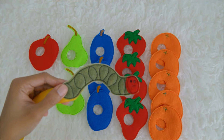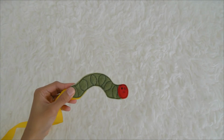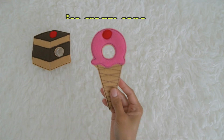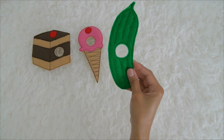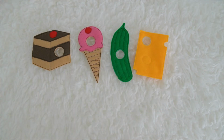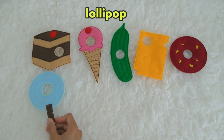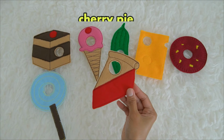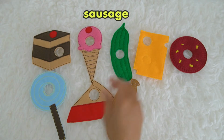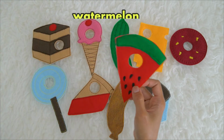Oh, what is the next day after Friday? It's Saturday. On Saturday, the caterpillar ate through one piece of chocolate cake, one ice cream cone, one pickle, one slice of Swiss cheese, one slice of salami, one lollipop, one piece of cherry pie, one sausage, one cupcake, and one slice of watermelon.